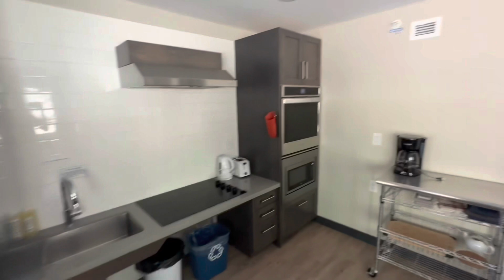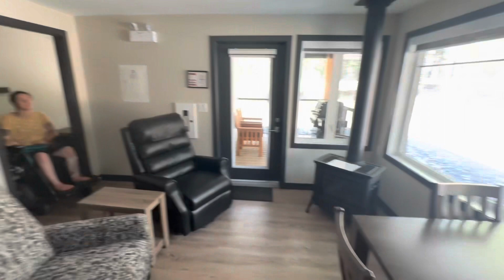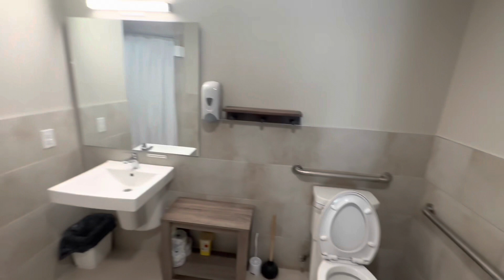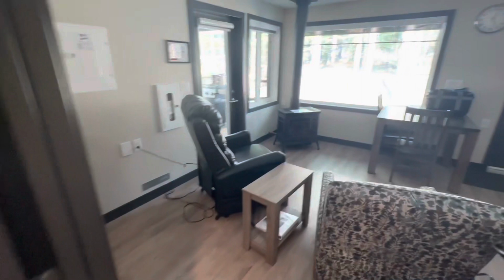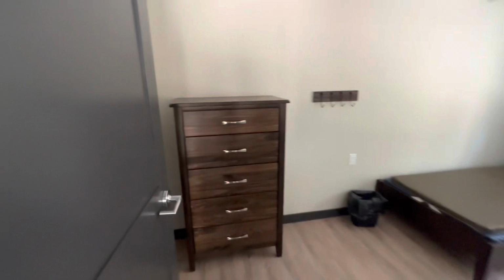This is literally like a mini, actually, you know what? This is better than the apartment that we live in. This is just a better layout. Nice. And there's a track so you can attach your lift. The hook's in here. Oh, there's a hook? Yeah. Oh, this recliner is a stand-up recliner. One thing I didn't think about.